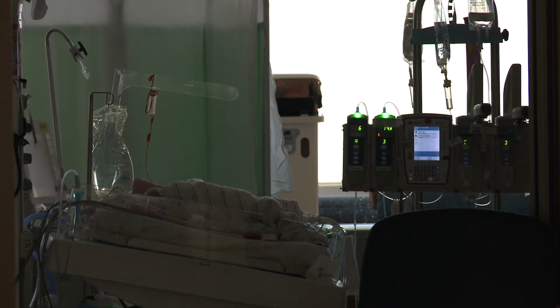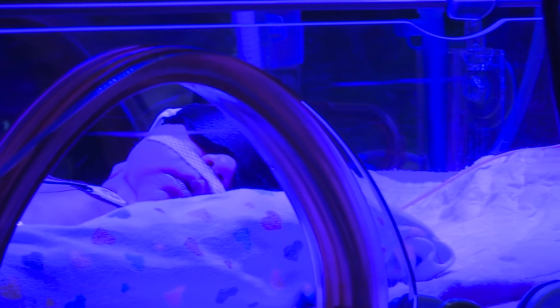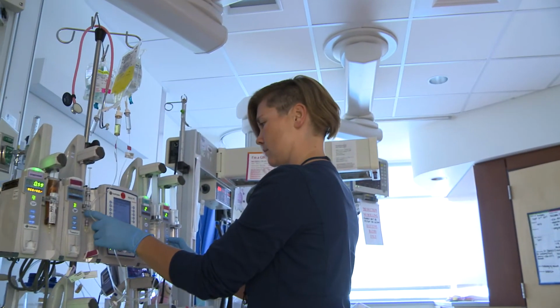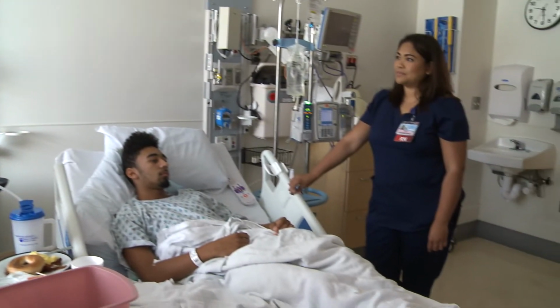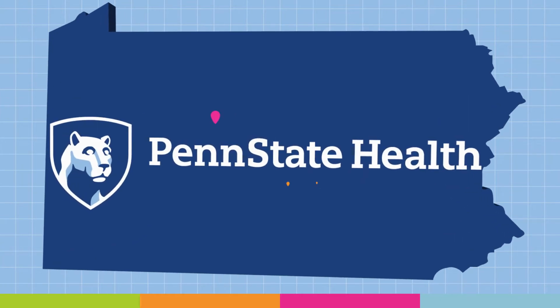Sometimes, after babies are born, they need to be cared for in the Neonatal Intensive Care Unit. This is where I spent the first 73 days after I was born, 13 weeks early. Did you know Penn State Children's Hospital has the region's highest level neonatal and pediatric intensive care units? But kids don't even have to come all the way to Hershey to receive care. There are dozens of clinic locations all over Pennsylvania, so kids can get the care they need close to home.